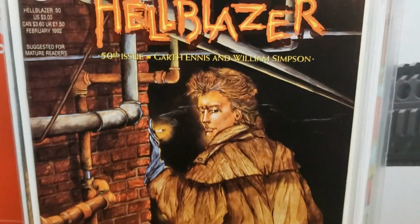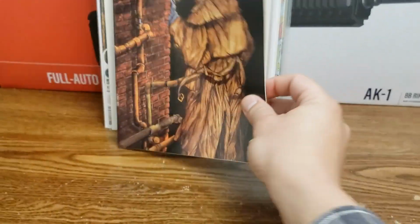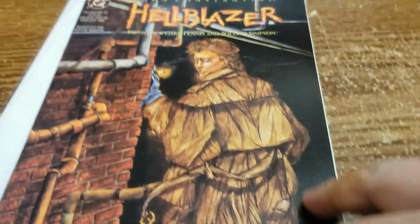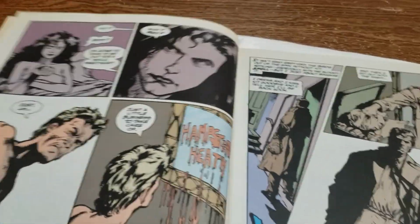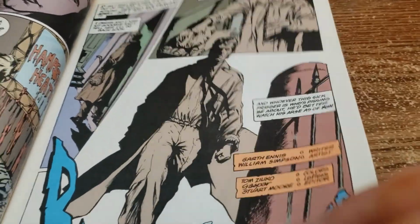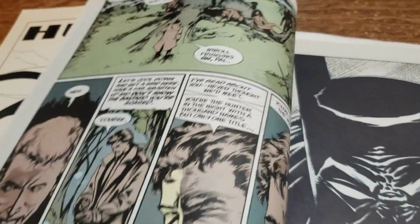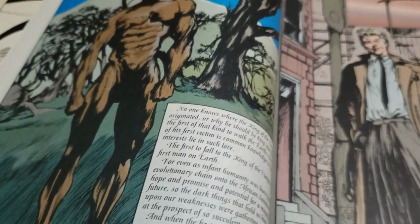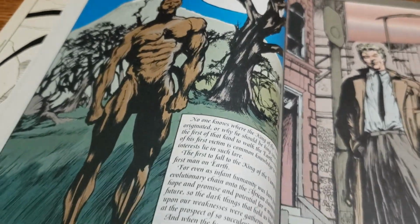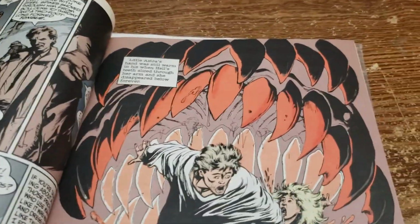An issue of Hellblazer. This is number 50, so this is a bit of a special Garth Ennis. If I can recall reading this 20 years ago, this is kind of an epic issue where I think the King of the Vampires meets him around the time of his birthday, and he starts to just mock him and talk about the ancestry and history of the Constantine bloodline. And it comes out that he loves feasting on the Constantines, and he was around on Earth when the first man was put together, and he's almost like an alien, or he existed even before humans. The King of the Vampires.